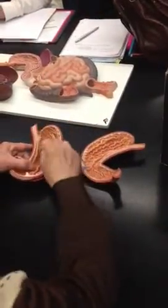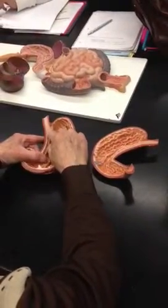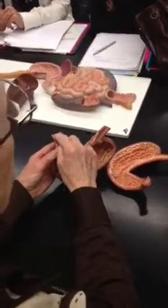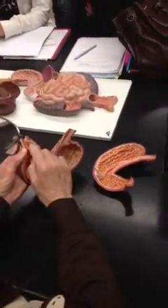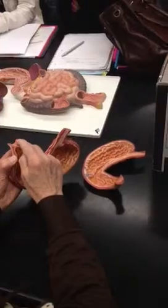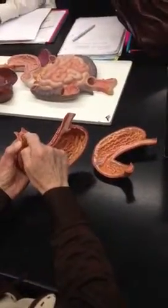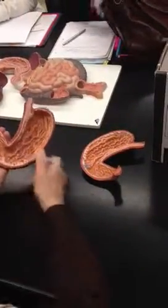So here's the esophagus. Here's that cardiac sphincter that I mentioned to you, or the lower esophageal sphincter. Here is the ileocecal valve. No, not the ileocecal valve. This is the valve that empties into the duodenum, the valve between the stomach and the duodenum. This ileocecal is way down at the other end.